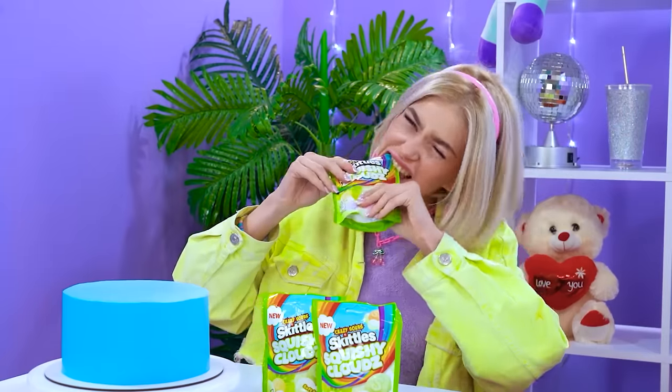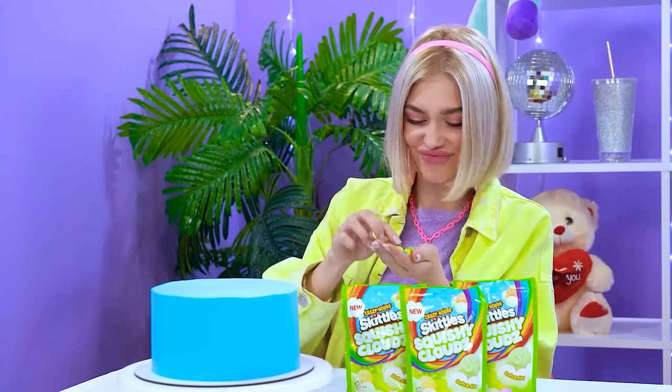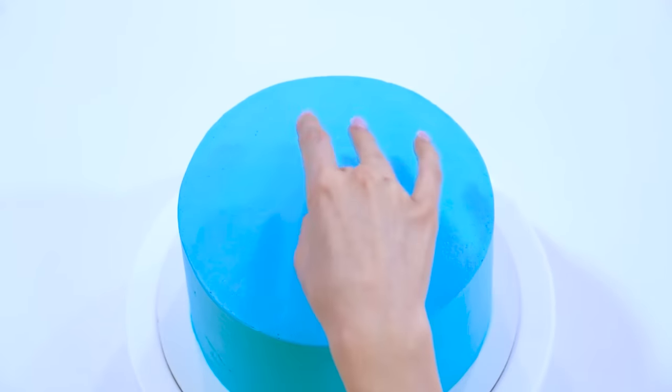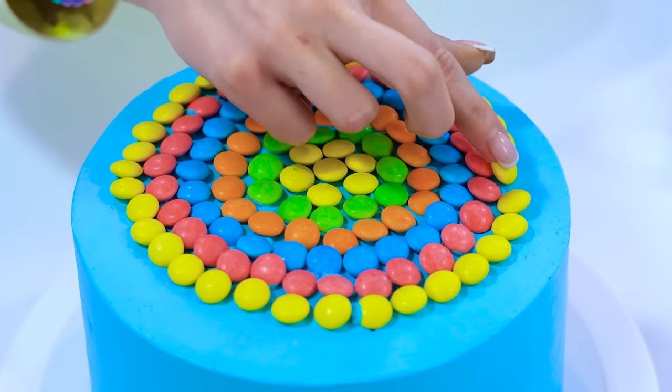Wow! I'll show you! Kate's not playing around now! Candy! Nom nom nom nom! And there's more! Onto the cake it goes! Yeah, baby! More, more, more! Wow! A rainbow candy mosaic!